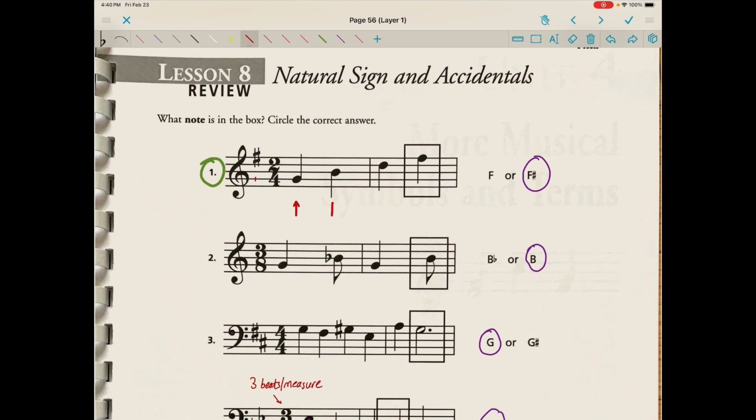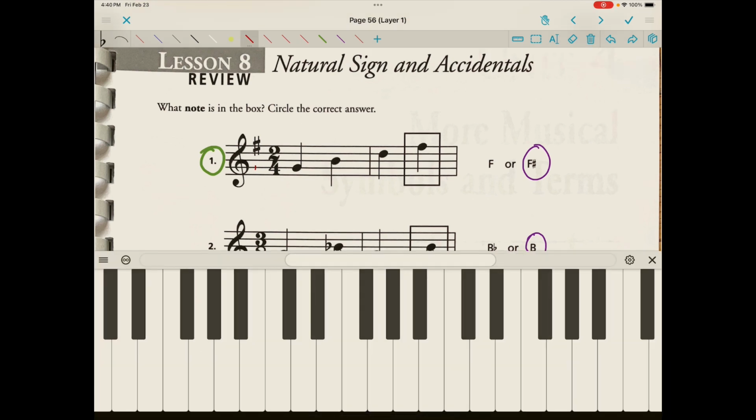G, B, D, F sharp. And we do that until it's easy. As the next step, I'm going to find each of these notes on my instrument. Let's just say piano is your instrument.